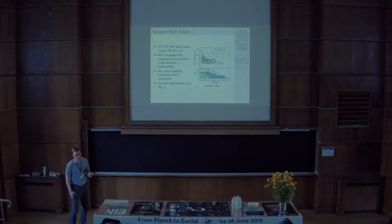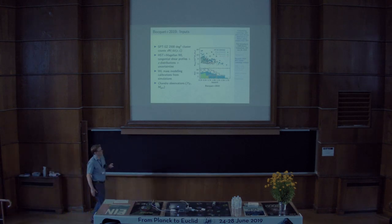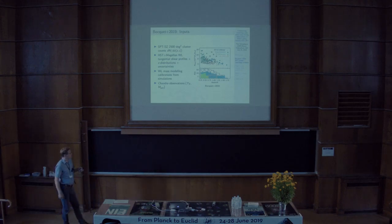Then also one thing which Anja mentioned is the need for calibration of mass modeling biases, for miscentering, for example, which is best done by basically mimicking the analysis on simulations. So that's also one input. And then Chandra measurements to give a low scatter mass proxy.